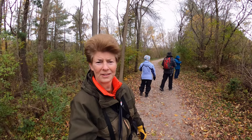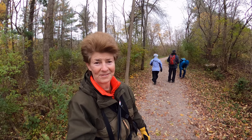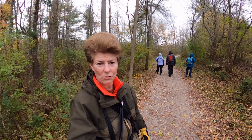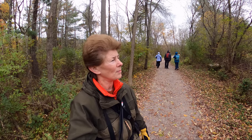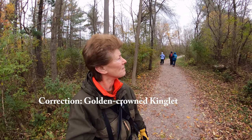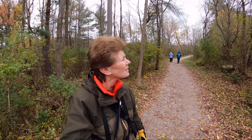Well, with four sets of eyes, we've seen gray squirrels, all the colors, gray, black, brown, white, and we've seen the red squirrel. We've seen cedar waxwings, robins, chickadees, golden kinglet. Okay. These are cedar waxwings, so I'm going to focus on them now.